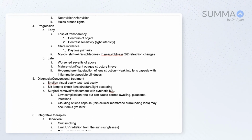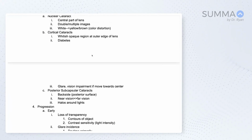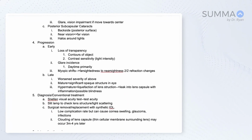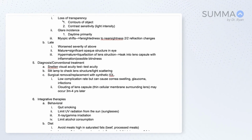Glare, you'll start to notice glare early on, and that's primarily in the daytime. And as we talked about, myopic shifts, going from farsightedness to nearsightedness, occurring with posterior subcapsular cataracts very commonly, is another issue you'll see early on. And then late, the symptoms that you see with late progression are primarily just very bad progression of all of these. So worsened contrast sensitivity, lots of glare all the time, and pretty significant nearsightedness.